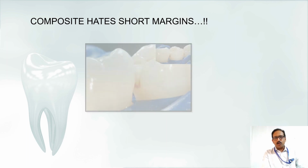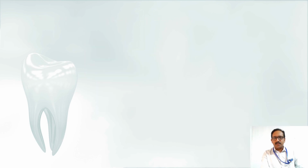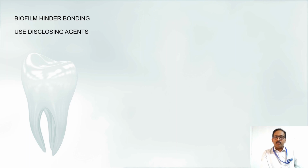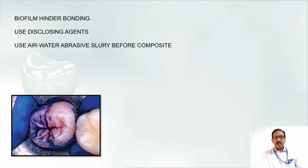Composite hates short margins. As you see in this restoration, there is short margin, but when you do it with infinity margin, composites last longer. You should know that the biofilms always hint about this. These biofilms can be disrupted by using disclosing agent and air water abrasive slurry with a high speed handpiece.